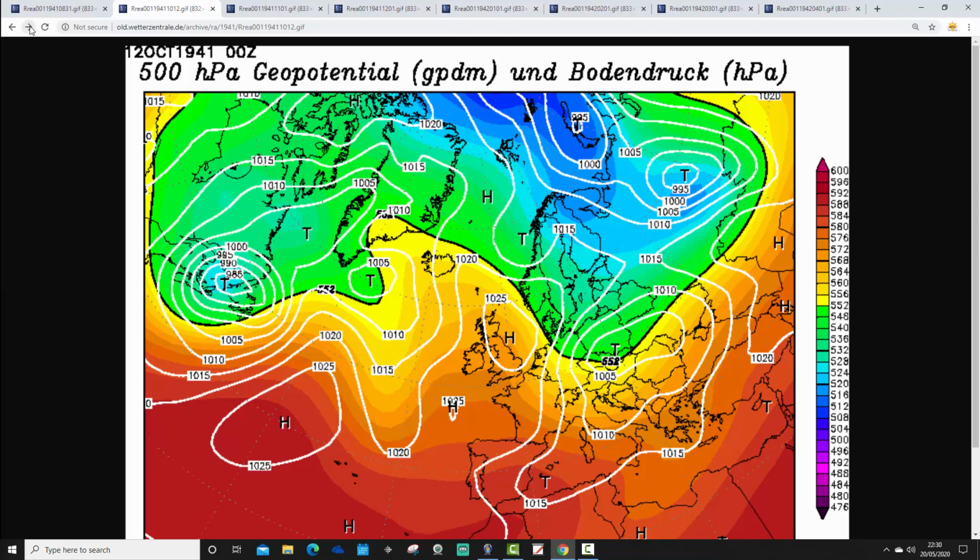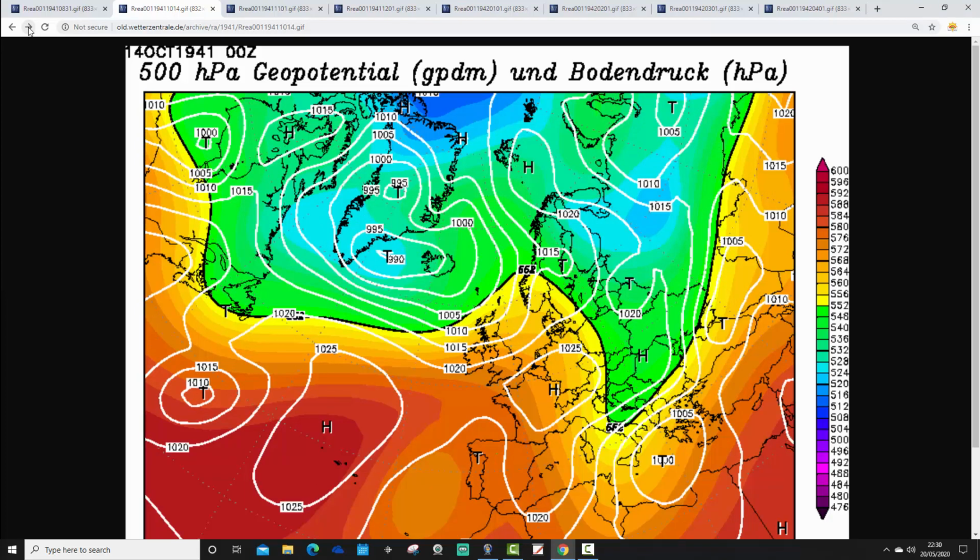Now, this is a cooler area of high pressure, of course. So we changed the air mass. We're no longer drawing the air up from southern Europe. We're actually drawing the air in from northern Europe around this ridge of high pressure. So temperatures would start to take a tumble at this point, probably returning close to average.